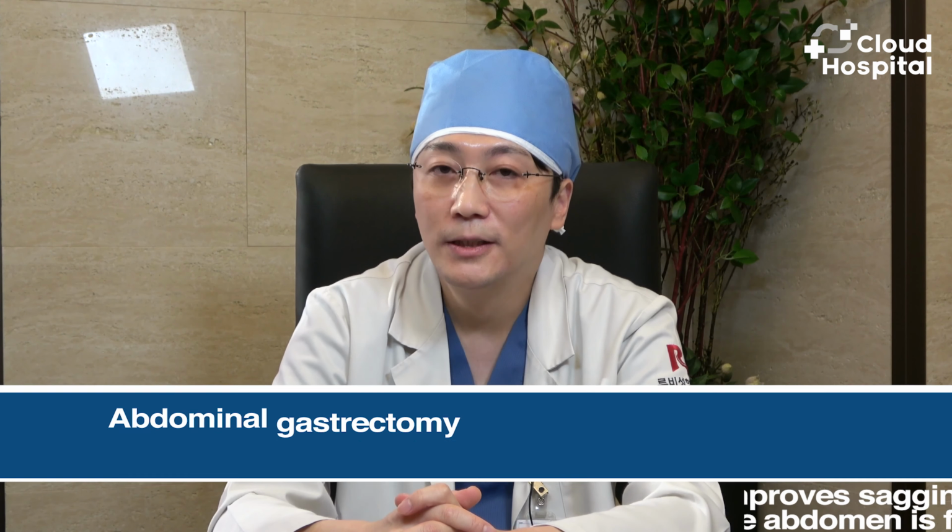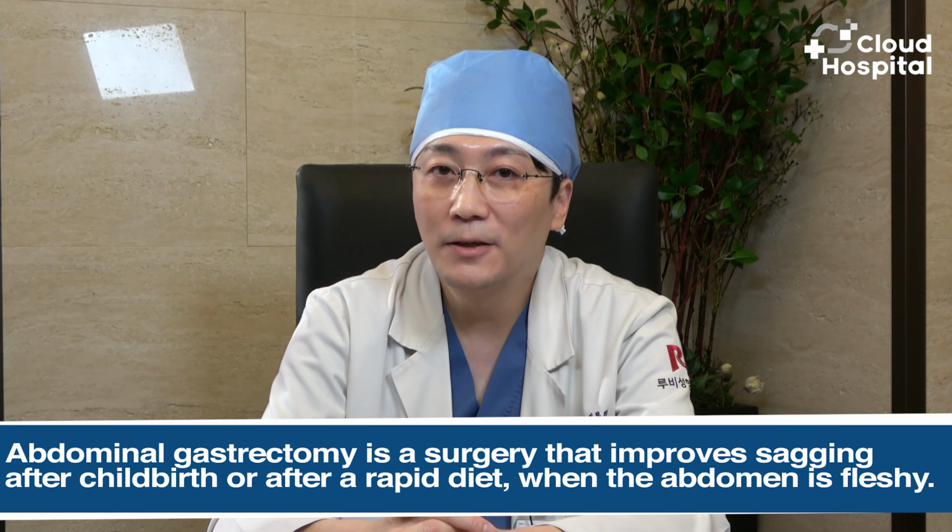So today we are going to talk about abdominoplasty and lower eyelid blepharoplasty. We'll start with abdominoplasty. So can you tell us more about what abdominoplasty is? Abdominoplasty is a surgery that improves sagging after childbirth or after a rapid diet when the abdomen is fleshy.